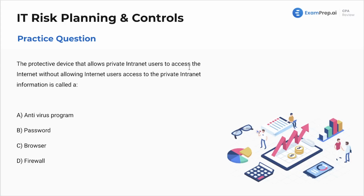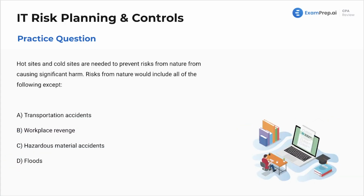Now, what is going to be the tool to allow us to stop that? An antivirus program, while it's important, only stops viruses. It doesn't stop access, right? That's why we're going to cross that off. Password, well, again, you definitely want passwords, but that's not going to stop people from the internet from accessing your private intranet. A browser, this is just how you search for things, so it's not the answer. It is a firewall. Think of a firewall, right? A barrier keeping out those you want to keep out, but a gate letting in people who should be let in.